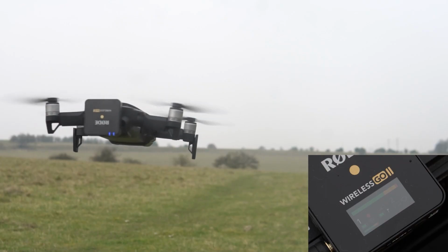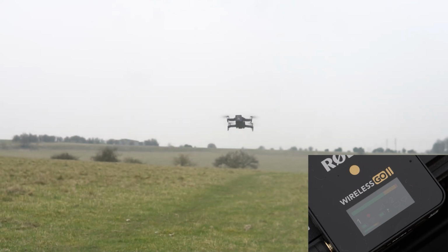If you're lucky, you're going to get 50 meters out of it, and if line of sight is broken even under that 50 meters, then you're going to have serious problems. The Rode Wireless Go 2 advertises a 200-meter range, and in my range test it actually achieved 300 meters range with a clear line of sight, and I have to say, since I switched from the original Rode Wireless Go, I've had many more dropouts.